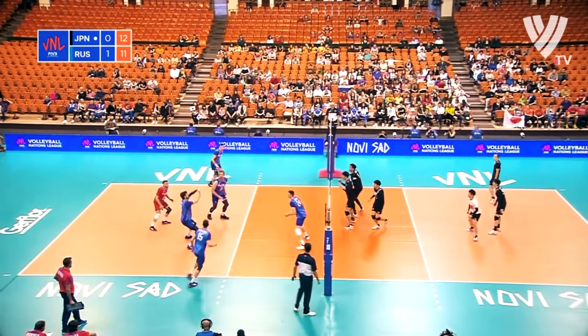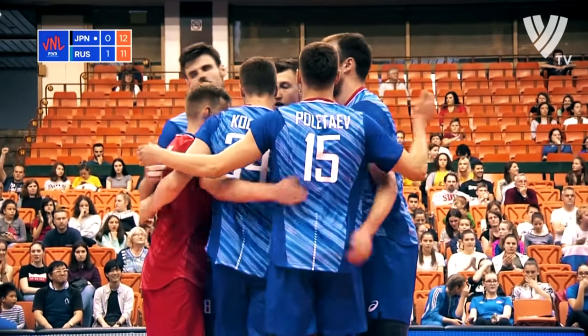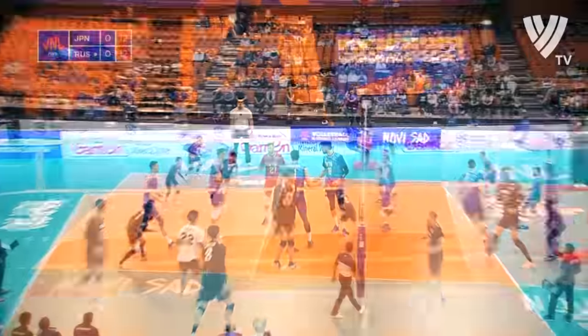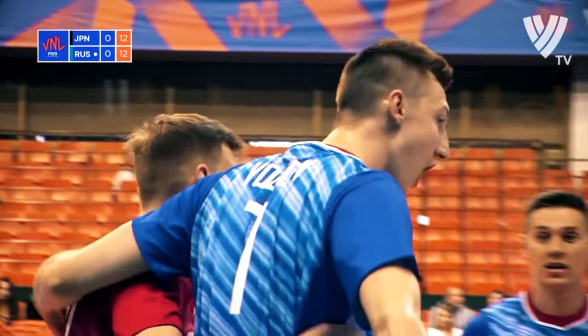Set up. For Katsu. Volkov down the line with the right hand. Really get away from their opponents. And again. Wow, this is becoming the story of this first set so far. Volkov amongst it.